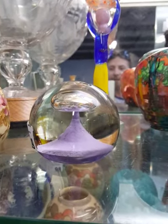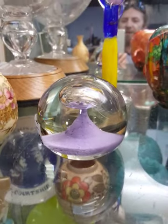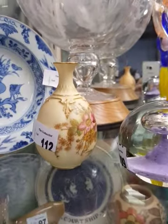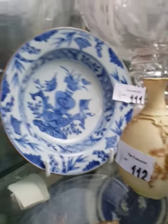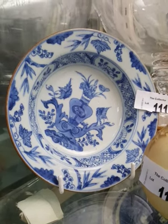The Caithness art glass little paperweight there. I think it's called Space Beacon or something like that. I like to see something with a title. Wedgwood hand painted, or sorry, Worcester. Little Chinese plate or bowl's a little bit interesting. Couple of chips out of it, but I'd be a little bit chipped if I was as old as that is.